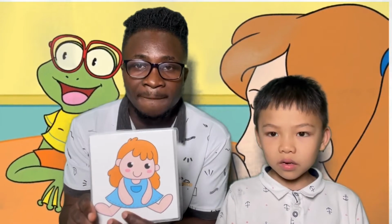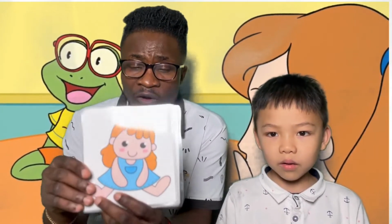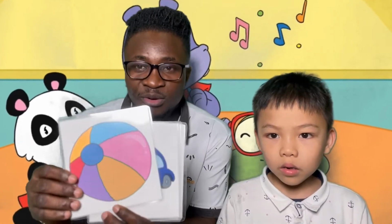Now, let's talk about our toys. Okay, good. What is it? It's a doll. Very good. What is it? It's a ball. Very good. What is it? It's a car. Good. What is it? It's a bear. It's a teddy. Very good. Okay. Now let's see our story.